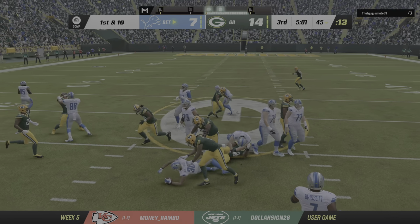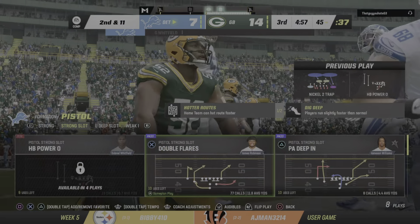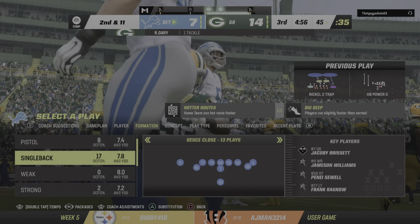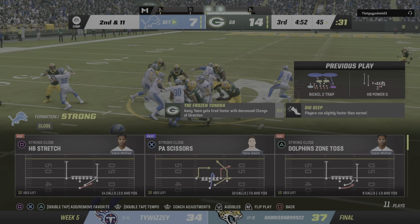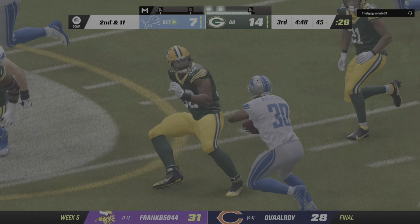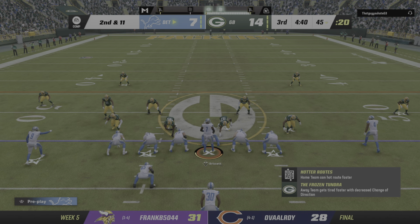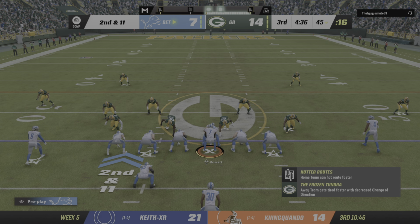Boy, nowhere to go at all on that first down run as they will get to him behind the line of scrimmage. I think this running game, or should I say lack of one, is making this defense look better than what they really are. So after the loss of a yard, they'll look to push forward here on second down and 11.